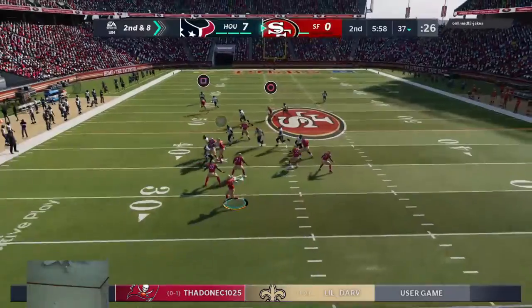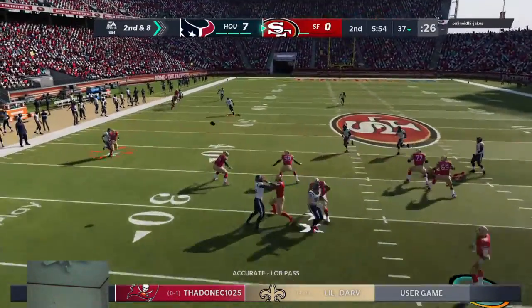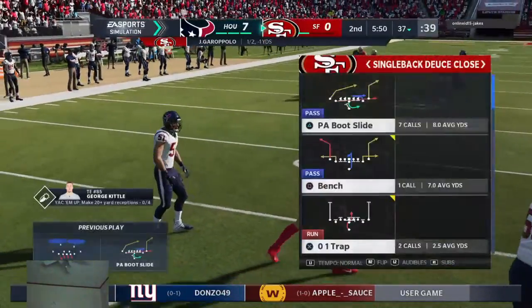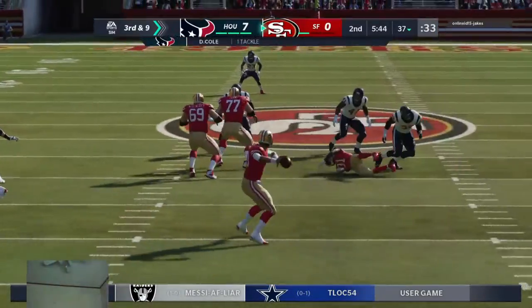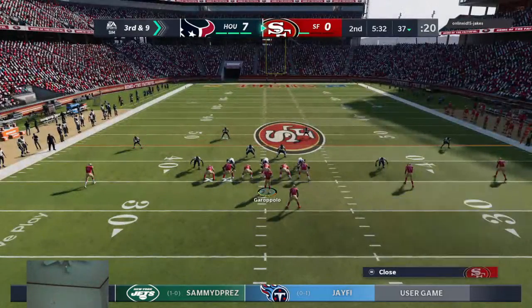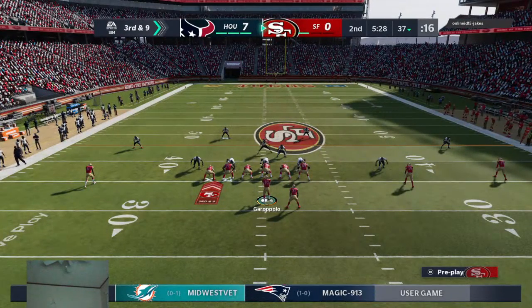Now a play fake, Garoppolo. Completes it to the tight end, Kittle, and he'll lose yardage on the play back at the 37-yard line. A yard in the wrong direction makes 3rd down tougher. 3rd down and 9. The last completion actually lost a yard, so now they'll need to convert on 3rd down.